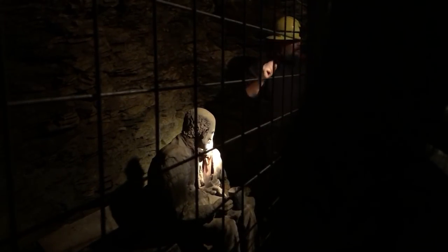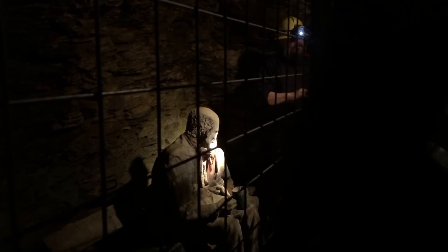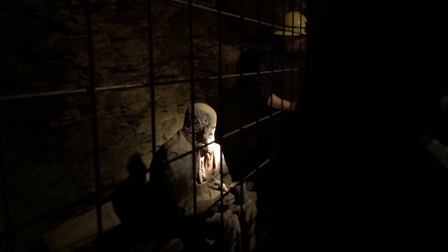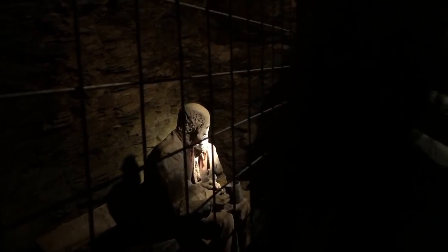Right, what we're going to do now, we're going to push on a little bit deeper. We're going to find out what the miners are doing down here, how they're breaking rock, driving tunnels, and ultimately, of course, how they're extracting the copper ore. It's all very exciting. I'm excited, and I've done it twice today already.